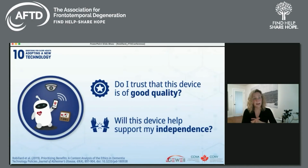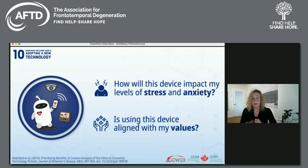Is it a company that maybe you have other devices from that are of good quality? Will this device help support my independence? So again, it touches on similar issues with quality of life. And then here we have some questions around the potential downsides of assistive technology.